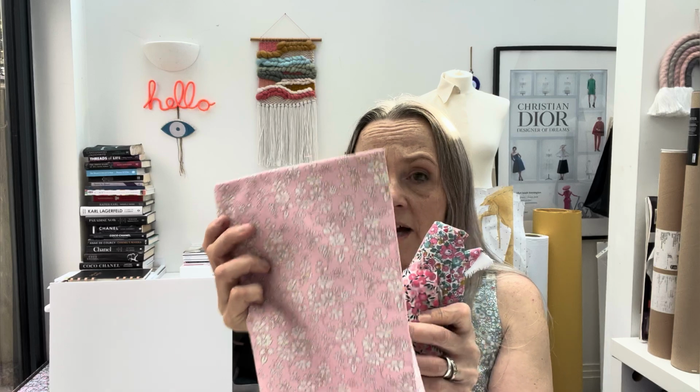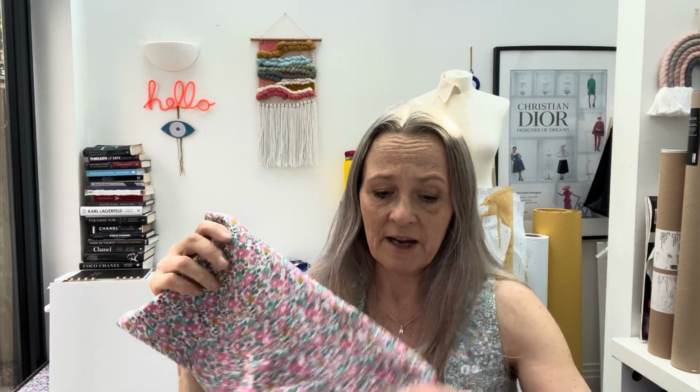So Capel in that mustard colour, bestseller. Capel in that pale pink colour, and then Wiltshire in pink. It's all very pink, appropriately, and Betsy Ann pink.